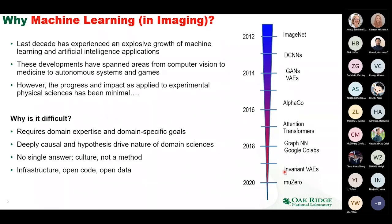Secondly, there is a deep disjunction between how the domain scientists think and how machine learning works. So domain sciences are usually deeply causal and hypothesis driven. We typically know quite a lot about the system that we want to study. And when we discover something, we put one or several new facts in the context of the prior knowledge. That's not how the vast majority of machine learning tools work.